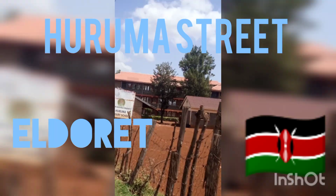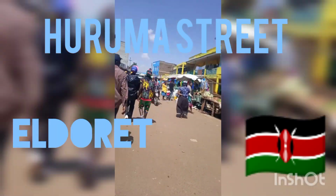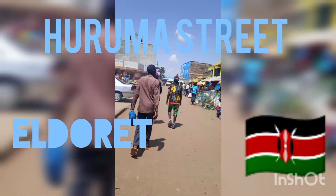As you can see, this is the high view of Eldoret, of Huruma Street in Eldoret.